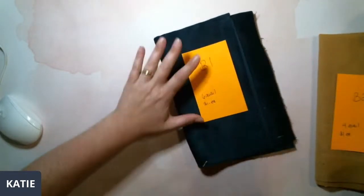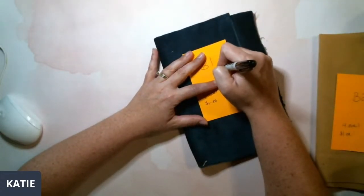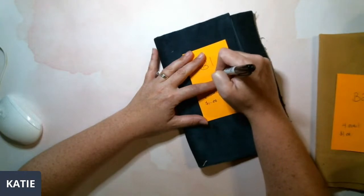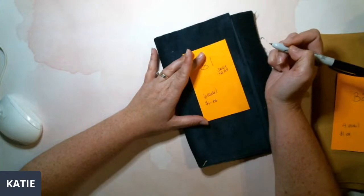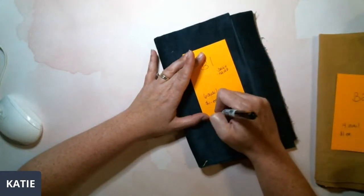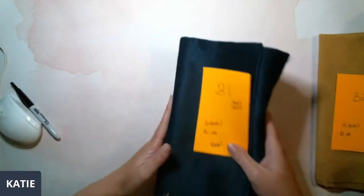So that's B1. Becky will take one. So five available, unless there's any other takers on this one. Carla F. Okay. Any other takers? That's what I see. Okay, so four available. Thank you, ladies. And I'm going to put a dollar. Okay, there's that. No, I need to do this pile.